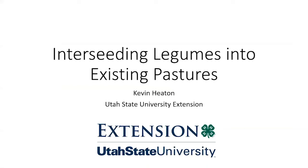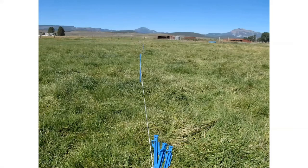As I mentioned, I'm Kevin Heaton with Utah State University Extension. I've been working with pastures here in Panguitch for 15, 16 years, and it's been a lot of fun. And here's just an example of the pastures that we're working with down here in Panguitch.